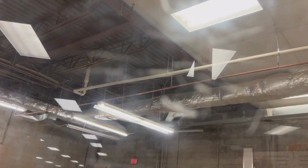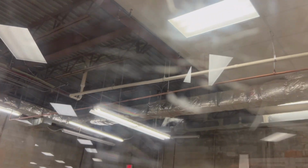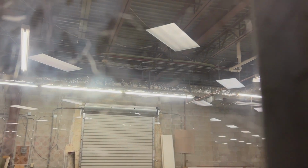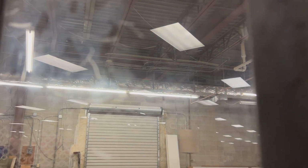This clip is pretty short, so I'm going to be looping it a few times here, but this was just some kind of back storage or utility room. You can see they've got some F32T8s back here, so that's pretty cool.